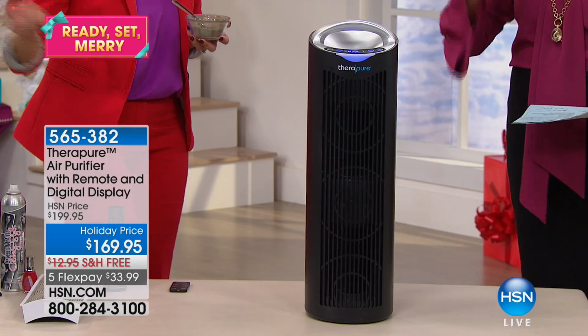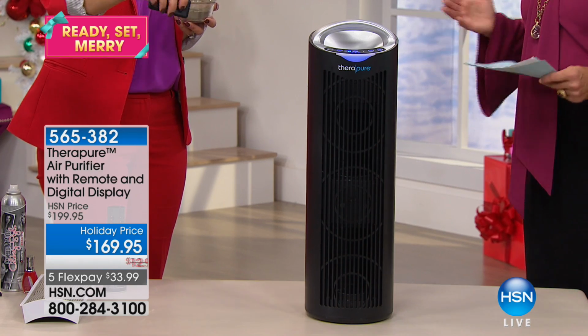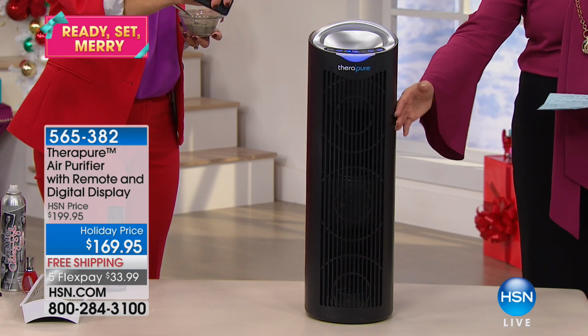And if you've got people who struggle with breathing issues, they struggle maybe with allergies, and again, it's not going to cure any of that, but if they're struggling with it, help them out. Help your body perform at its peak by scrubbing the air so your body doesn't have to do the work. Let this do the work for you.